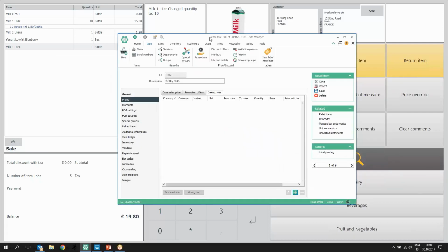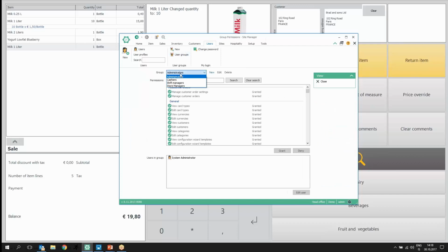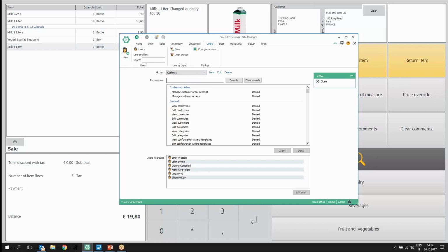This is the site manager. I am opening the user groups first. So here I'm looking at the administrator group. I have something called the cashier group, and this is something you can set up and select which operations are available for each group and which groups are available. So the cashiers are not allowed to do anything in the site manager, so you can see a lot of denied permissions here. But when I come down to the POS permissions, so this is the same functionality both for the site manager and the POS. Here, when I see the POS permissions, you can see something that the cashier is allowed to do. So this is where you control what each of the users can do.